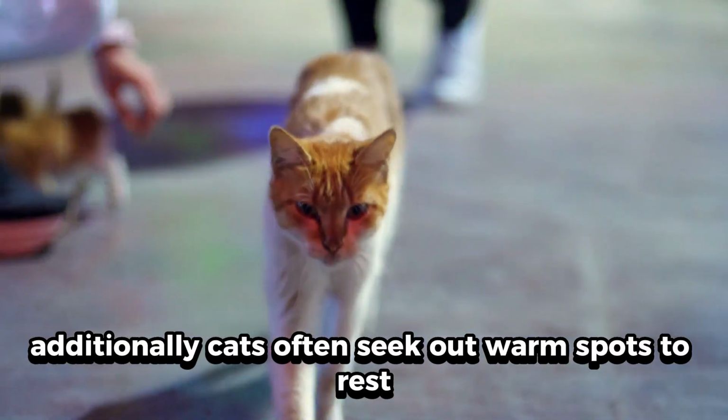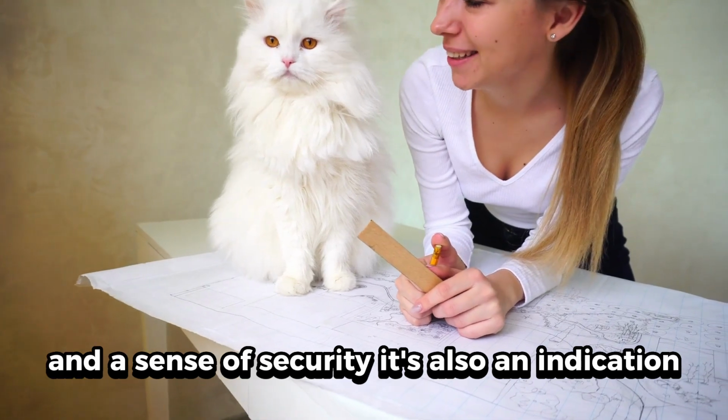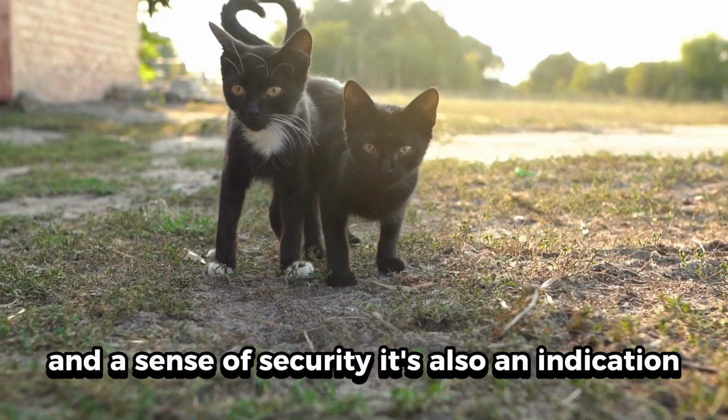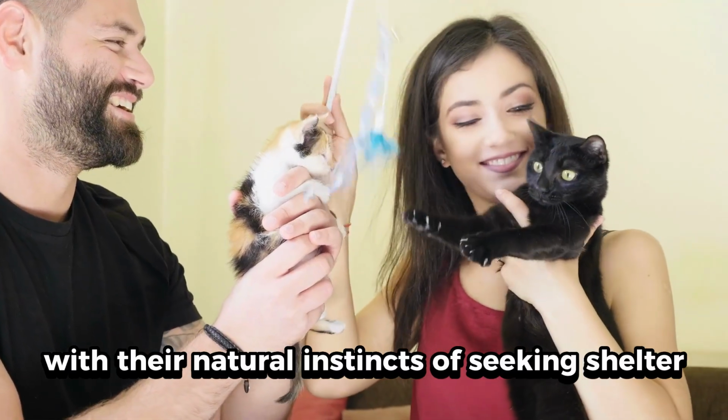Additionally, cats often seek out warm spots to rest, and a blanket offers both warmth and a sense of security. It's also an indication that your cat is looking to engage with their natural instincts of seeking shelter.